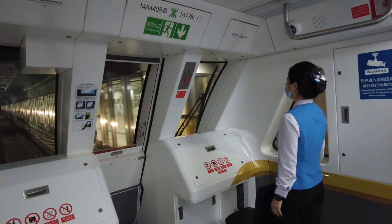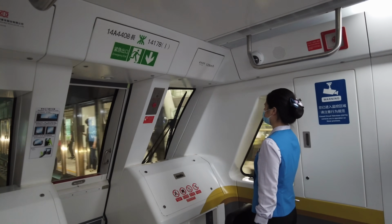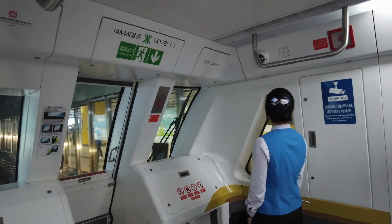So this is line 14, one of the newest lines here in Shenzhen, and there is no driver. This train is fully automated, fully autonomous. This lady just sits up here and observes.